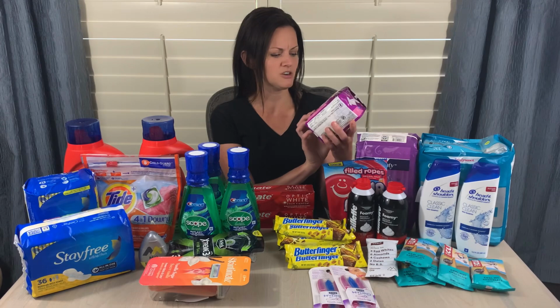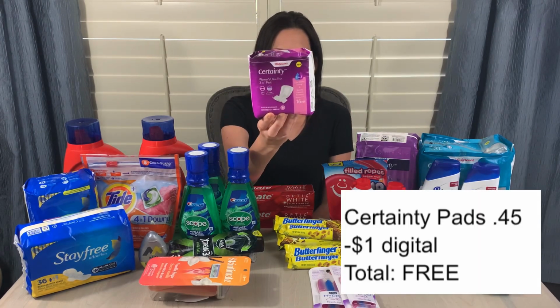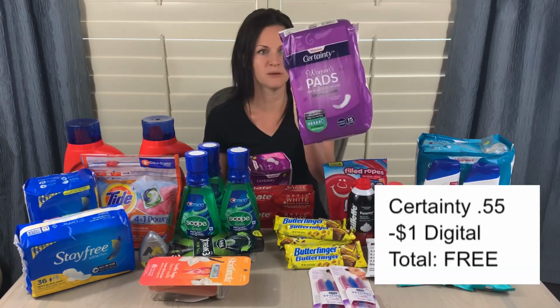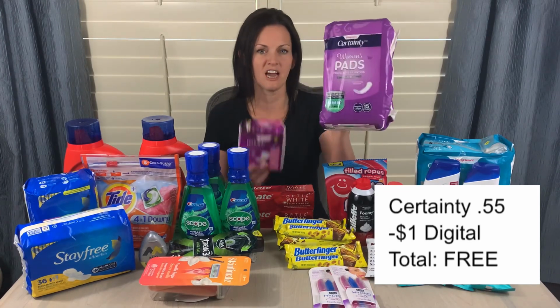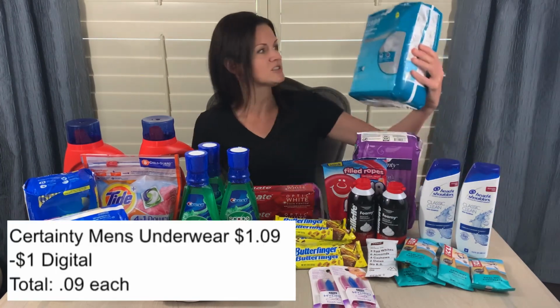So these Certainty ultra thin pads, the 16 count, these were priced at 45 cents in my store. And these here, these Certainty pads were priced at 55 cents. So this is the 15 count, this was the 16 count. While that is an awesome price, there is also a digital Walgreens coupon for $1 off, making them completely free. So that's this one here that I grabbed.